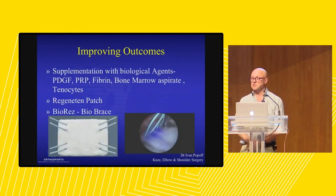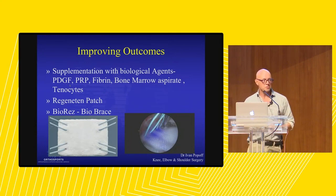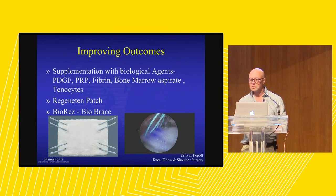Other things that are coming up for improving outcomes: biologics are very sexy and trendy. There's all sorts of things being tried. There's the platelet-derived growth factor. We used to have something called Augment, which would soak those little grafts in. Unfortunately, this company sold to another company. They're no longer available. I haven't noticed any difference, so I'm not sure that's just very expensive normal saline or what.